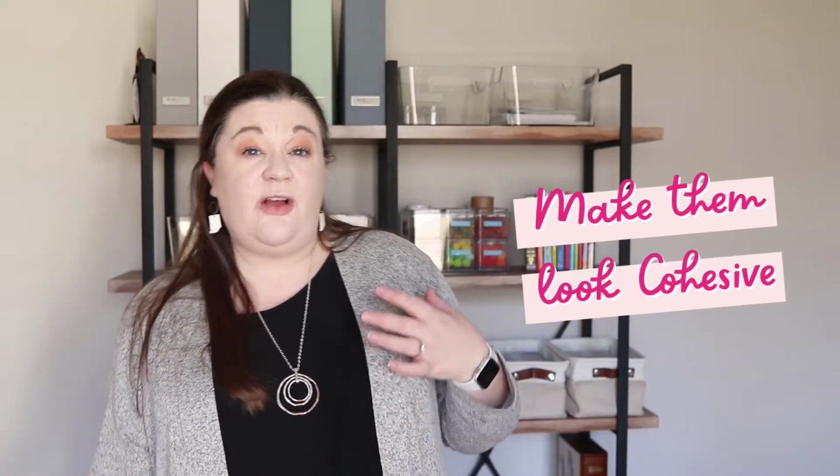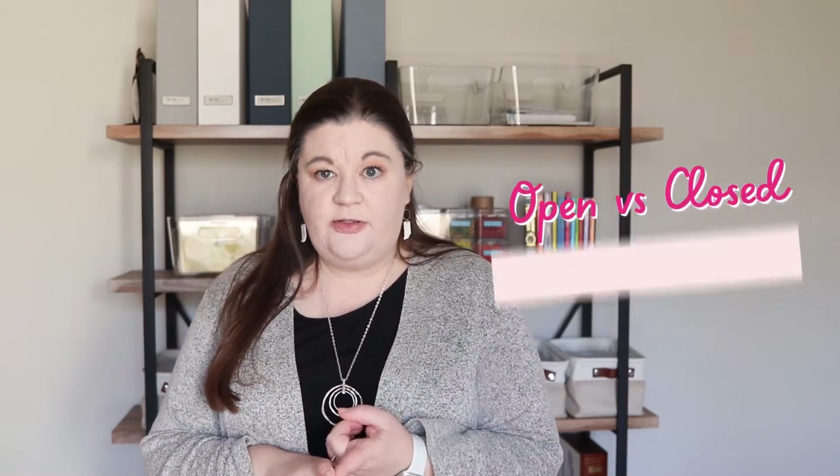When it doesn't make a lot of sense to get the exact same types of bins, what I try to do is make them cohesive in their color palette, also in labeling. That can really take some that don't match as well and bring them together and make them look cohesive. I also consider whether I want open versus closed storage.